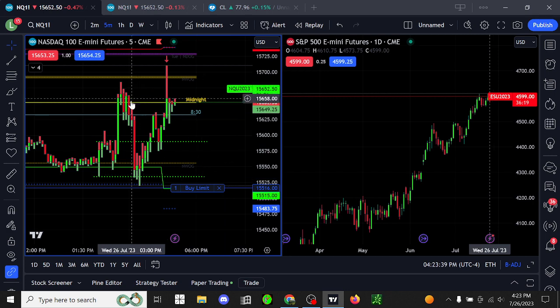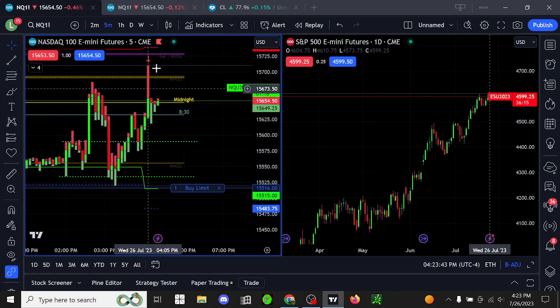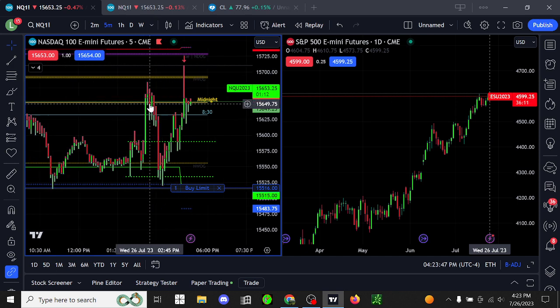Other things to note: midnight and 8:30 price. It goes above those, sells off. It hits an opening gap right here, sells off. Like all these confluences, but really it doesn't. I mean, it's important, but what really matters is it took out this high, took out all the sell stops, and dug into buy stops up here.